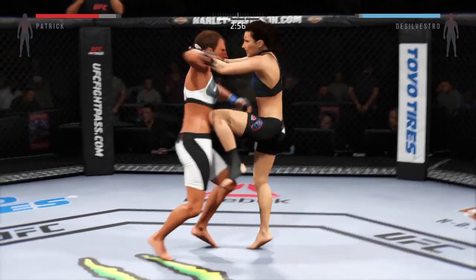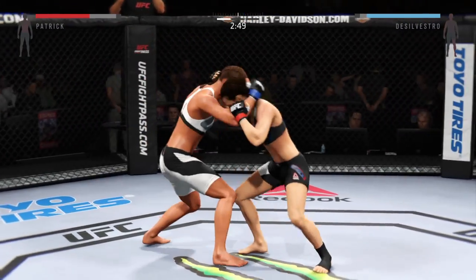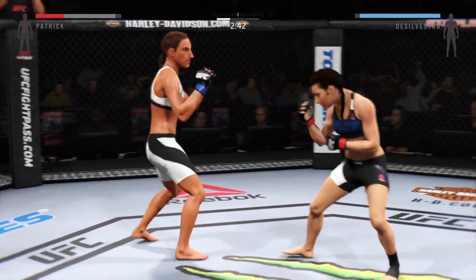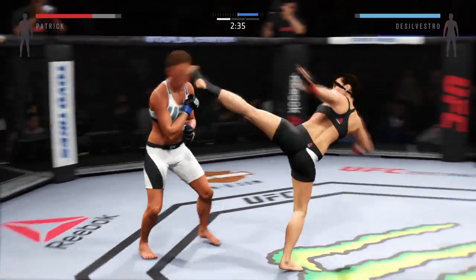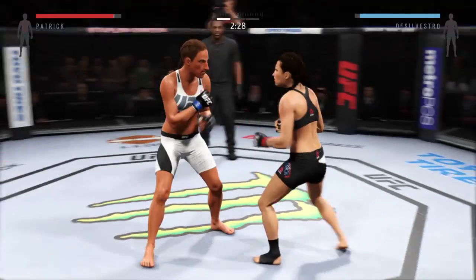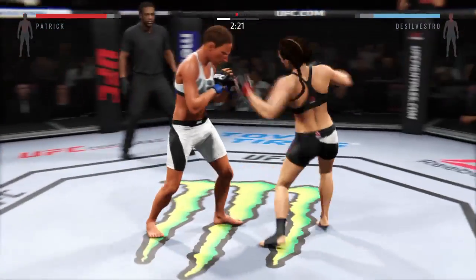Under three now. Struggling in the clinch here. The huge head kick is blocked. Oh, big head kick again, Joe. Oh, teeing away. Big straight punch.